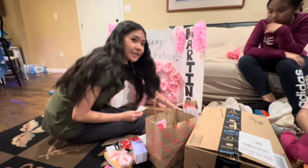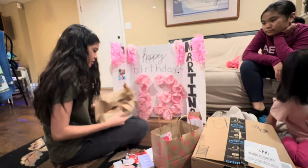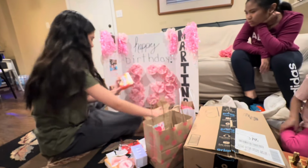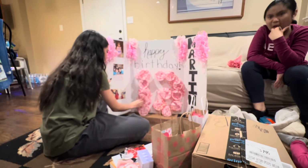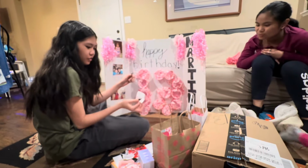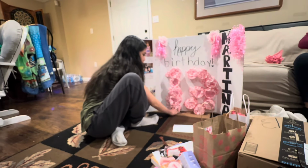Oh my gosh. I think it is candy. Okay, you ready? No, it looks like it's not. What's that? Remember this? Okay, wait, let's go. It's a cookie dough bite. Okay, this one is actually three more.